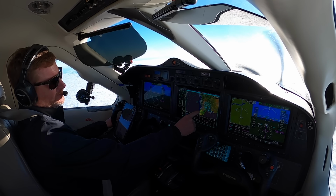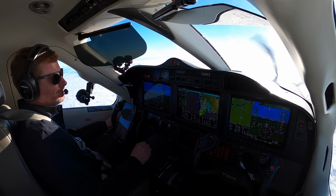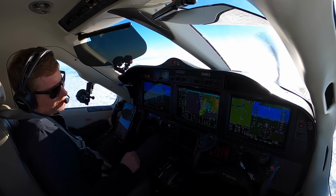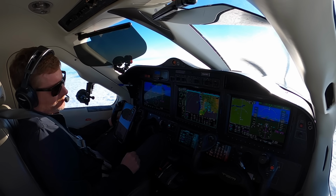You can see there's that big storm all just to the north of us. Also, look at all the snow. Got a bunch of snow over there, happening across a couple states there.